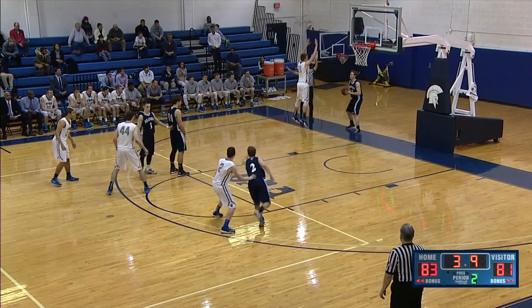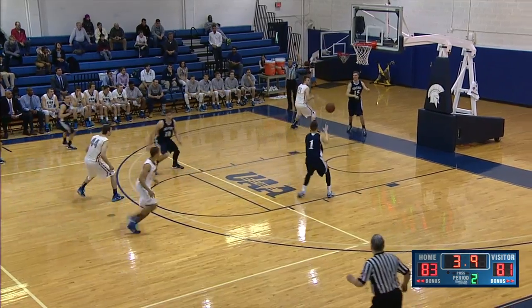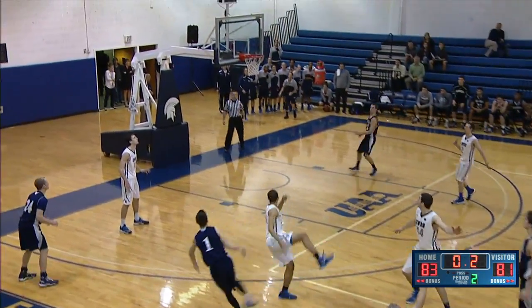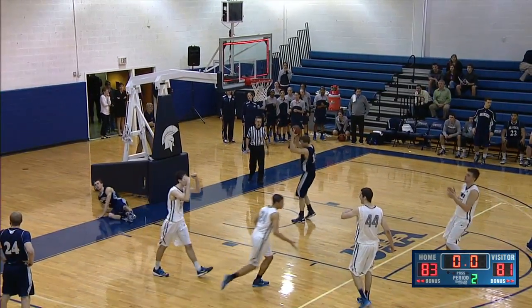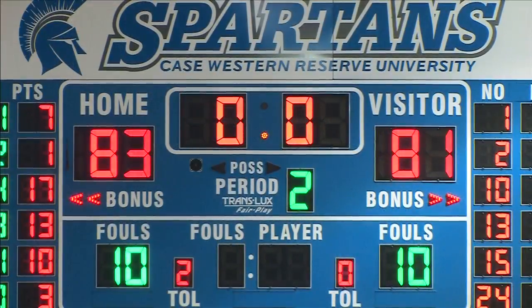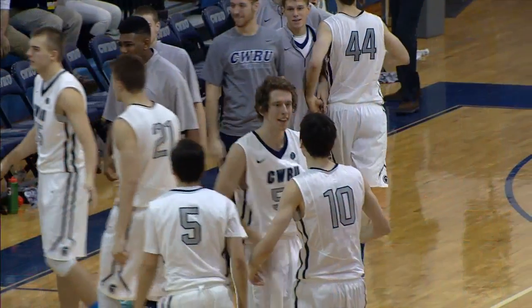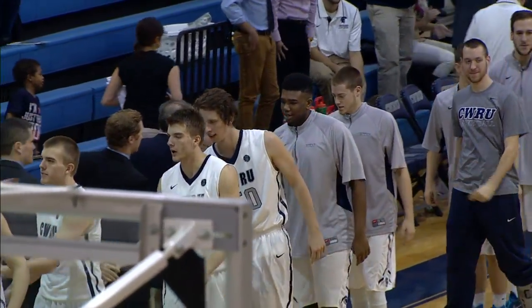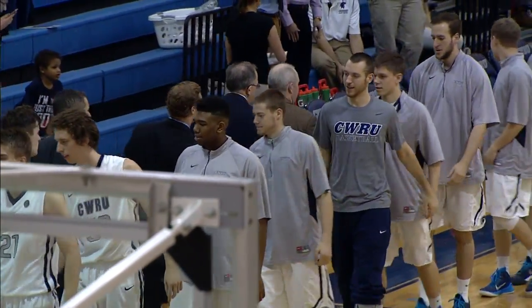Here we go. Eric Black will defend the inbounds pass. At 6'7", the inbounds is made. This is Tim Reel against Spencer Boyd. 3 in the air, that one's short, and Case has won the basketball game. Wow. What a great game. It really, truly is a shame someone had to lose that basketball game. That was a fantastic Division III college basketball game.